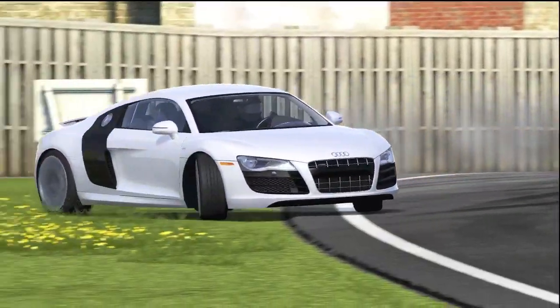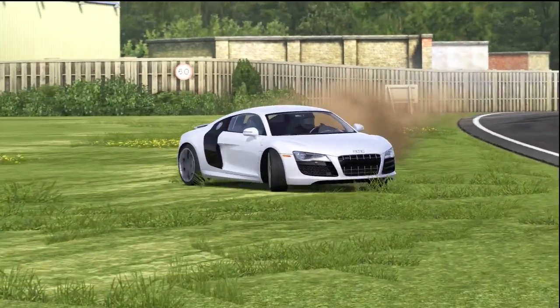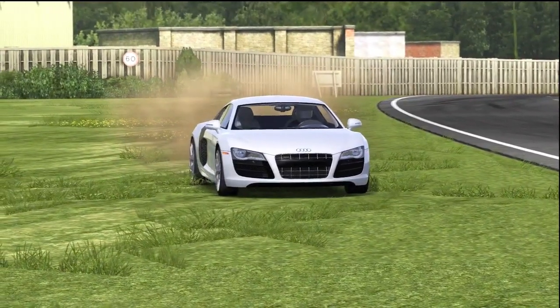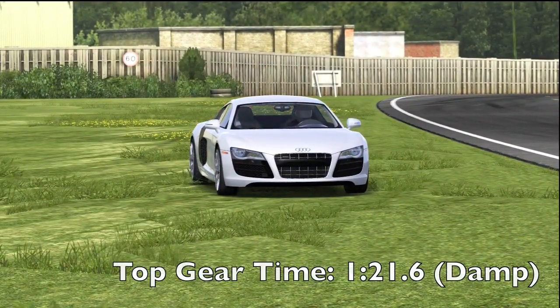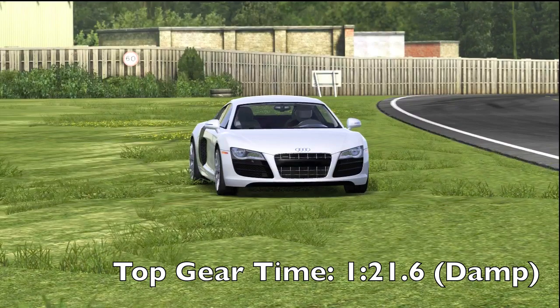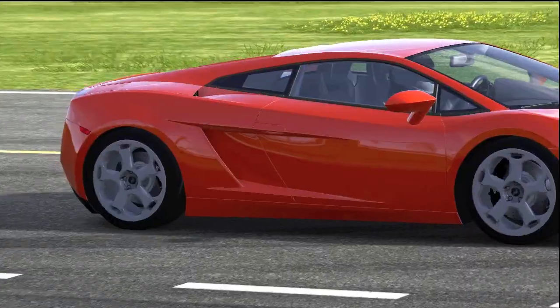But as you can see, I was able to pull a 120.3, which is actually a second faster than the lap time it got on Top Gear. But I do have to mention the time it got on Top Gear was a slightly damp lap.